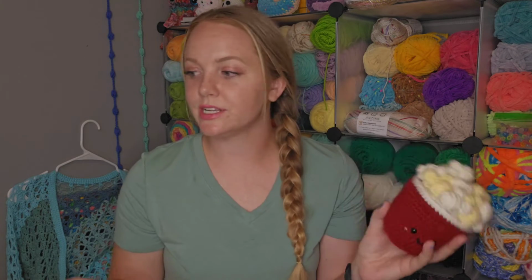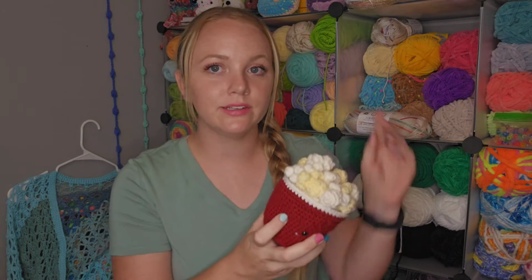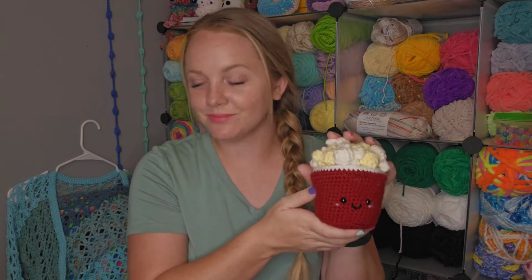I decided to go with the turtle just because I felt like it was a little more eye-catching, but I think I'm actually going to make this again in some parfait chunky to make it a little bit bigger and brighter and enter that next year for the fair.